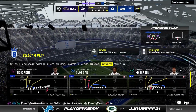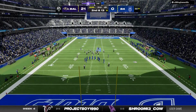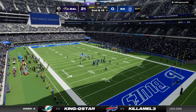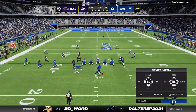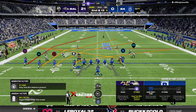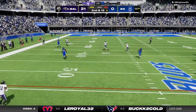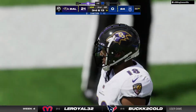We are scoring on this drive. I feel it. Behind the chains, 2nd and 13. Hey, 31! Hey, 31! A first throw now for the backup Watson. He sets to fire deep. And he knocks the ball away, and it falls incomplete.